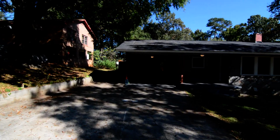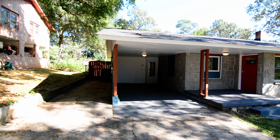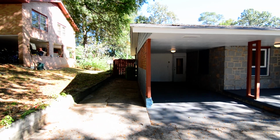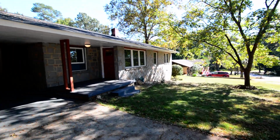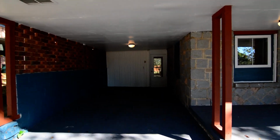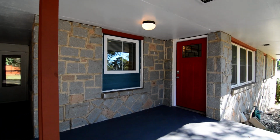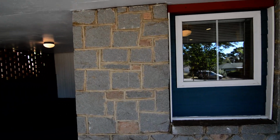So we're out front now. You can see, let's adjust some lighting for you here. You have a nice sized front yard with a carport. There's a bit of extra area on the side there. And then you have some nice mature trees out in the front yard, covered front entry as well. The carport door sort of goes through to the laundry area and also can access the backyard as well. You can see a nice little covered front entry here as well. And the home does have a sort of unique stone exterior.